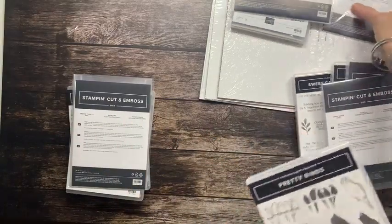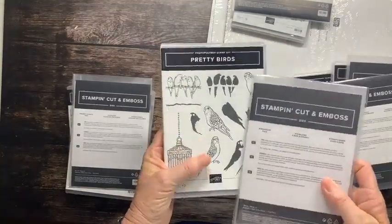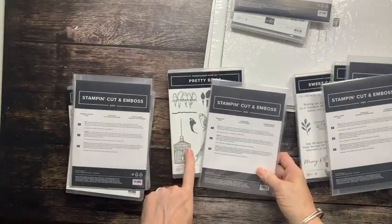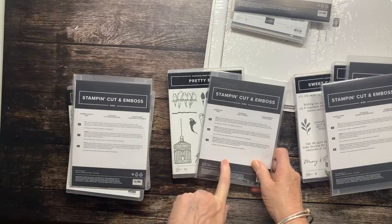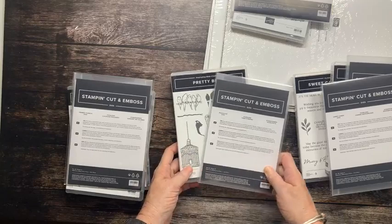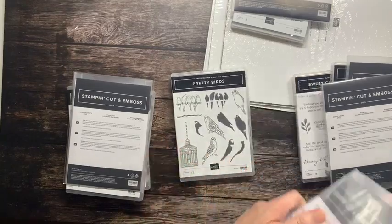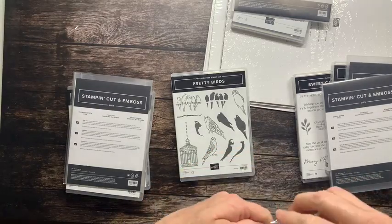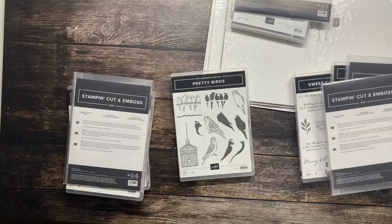Okay, Beverly Evans made me do it. The Birdhouse Dies. She put this absolutely gorgeous card up in Color Inspirations. I think this last challenge, and I just had to get those two. So that's the Pretty Bird stamp set. And these dies, there's a squillion dies in this set.